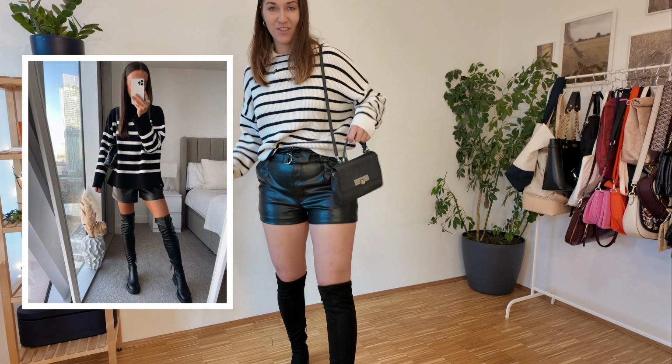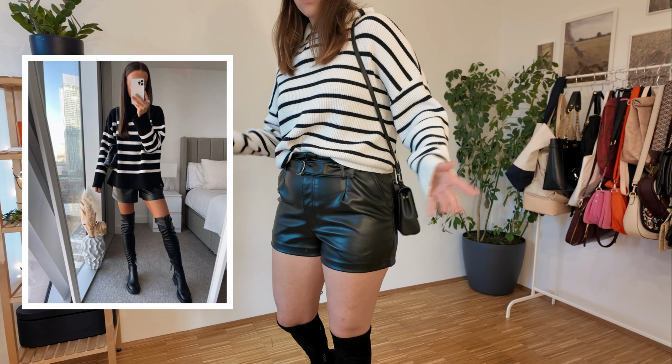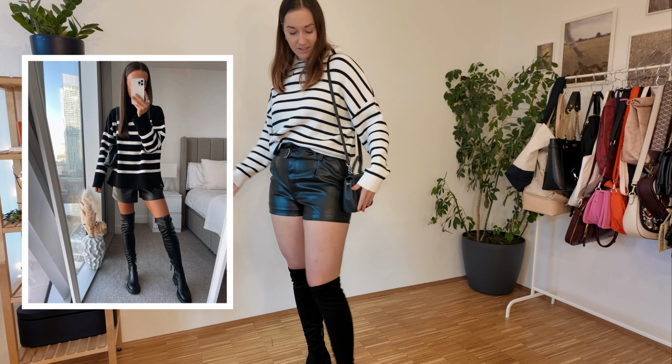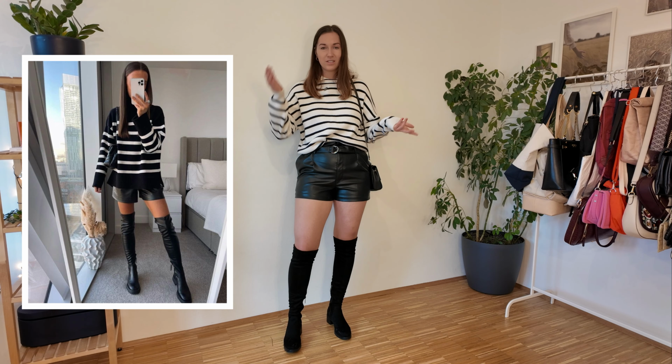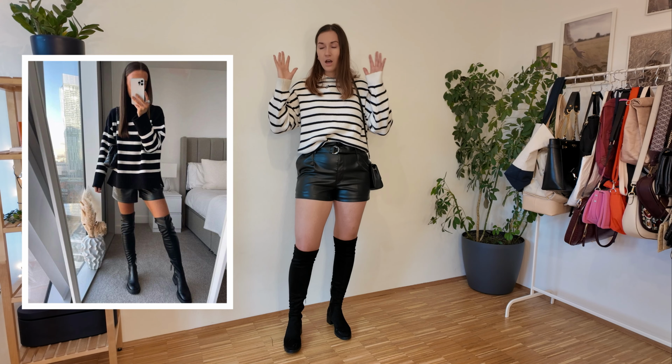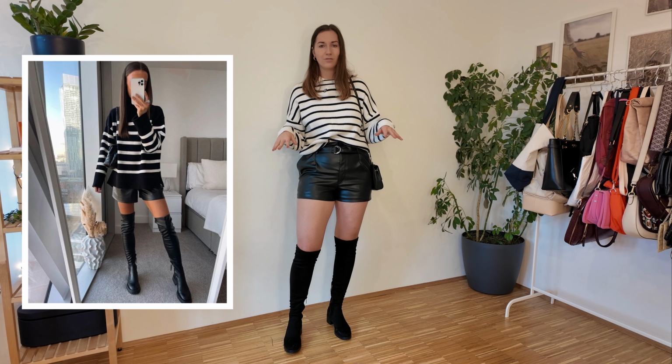And I topped it off with this black bag from Michael Kors. It's very simple, but it also is very practical and again fits with the vibe perfectly. She didn't really have a lot of accessories or anything like that, so I kept it pretty minimal, and I think this is a perfect weekend look if you're meeting up with friends.